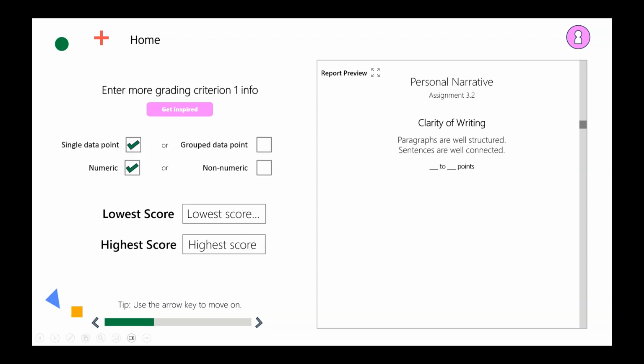Here I can choose the type of data the grading criterion is, whether it is a single data point or whether it is grouped in some way. I also need to choose whether the data is numeric or non-numeric. Since I've chosen that this is a numeric data type, I need to enter the minimum and maximum scores, or once again, I can have the AI do it for me and then check whether that is what I actually want or enter it manually. I'll go ahead and enter it manually here.